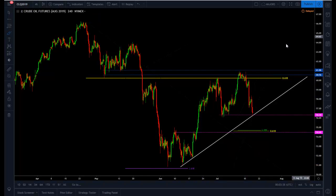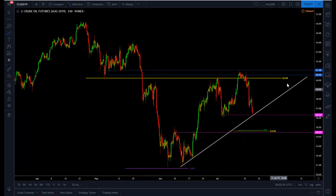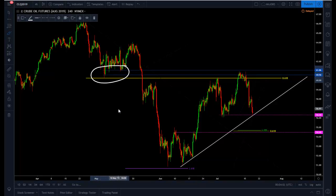But what happened here is that we encountered a lot of selling pressure right here, at around the 60 to 61 level. As you can see, I pointed that level out with two blue lines. The reason is that this is the big level where sellers were positioned, because it's the level where buyers were positioned and protecting up until we got there, right?